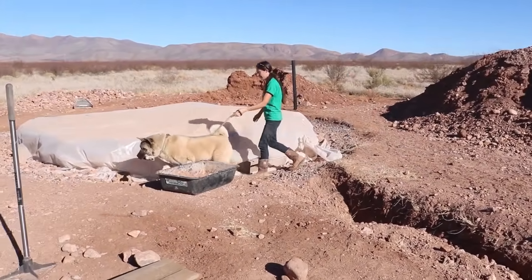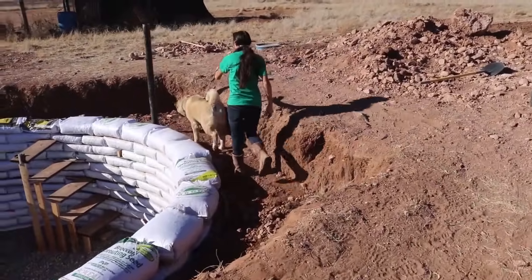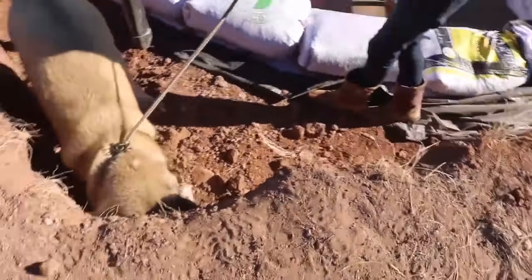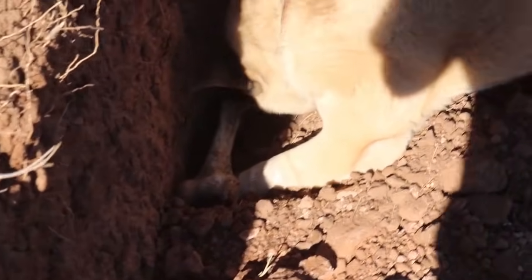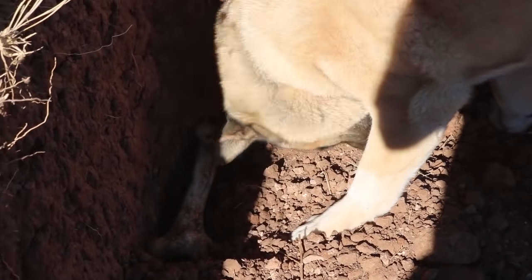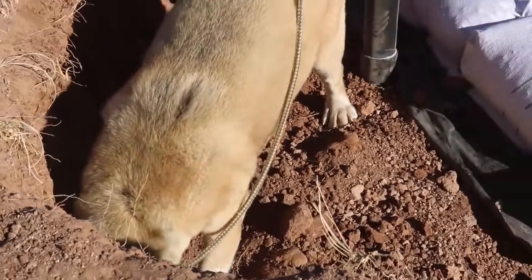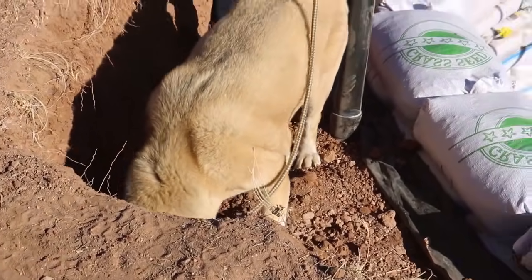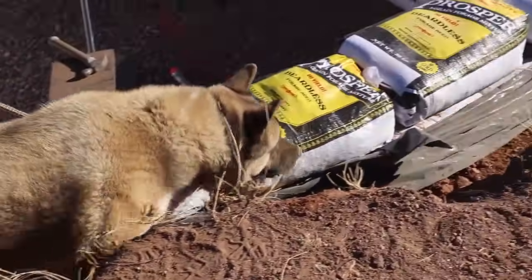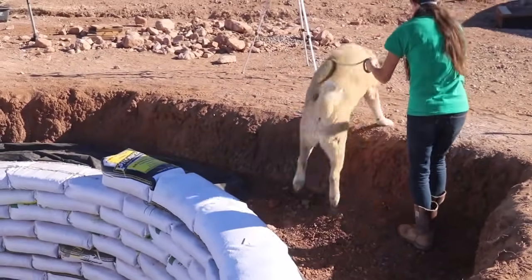Uh-oh. Gonna have to bury his bone right away. It's maybe not the best spot to bury that. Don't let me forget that he put that bone there. I can't believe he jumped down there. He's like, that's the perfect spot. He doesn't care how he's gonna get out. It should be interesting to see how he gets out. Oh, there he goes.